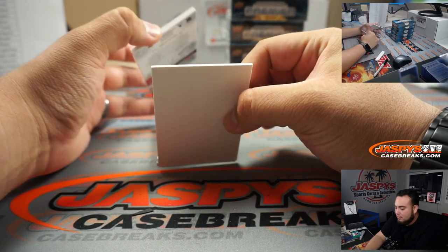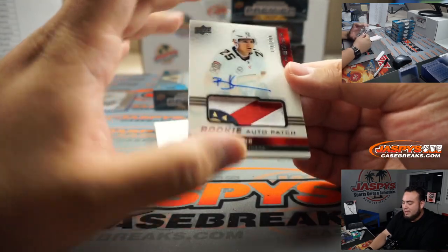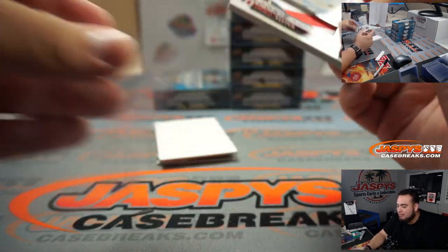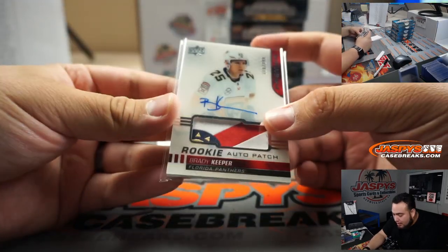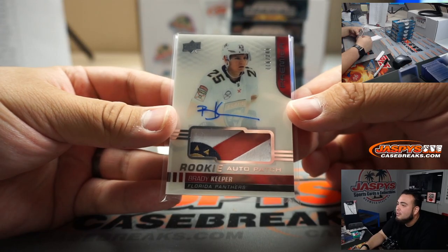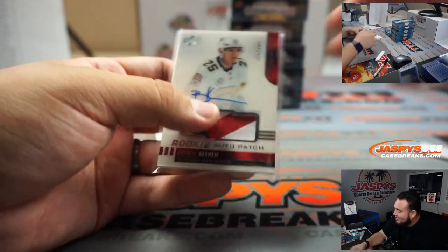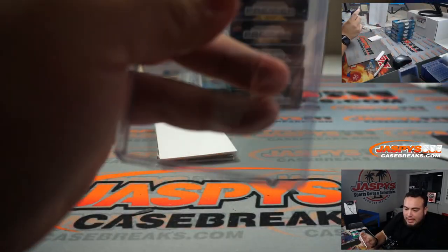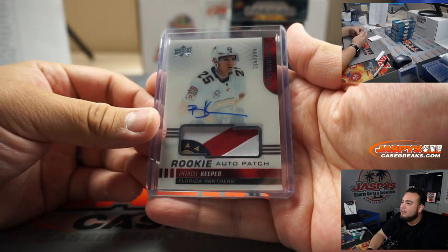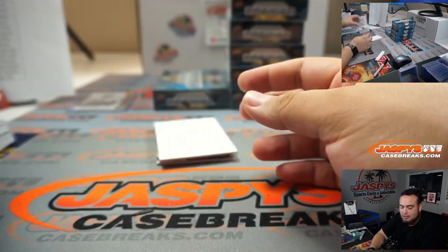Ooh, nice patch. Look at that. Brady Keeper for the Florida Panthers. I actually think that's this patch, the shoulder patch right there. And that is 116 out of 249. And that's going to go to spot 6 and Kevin. There you go, Kev. That's nice.